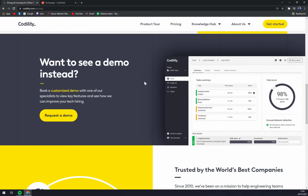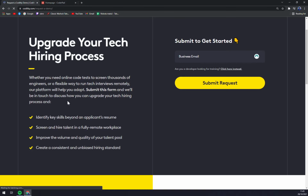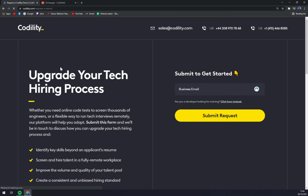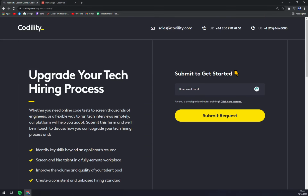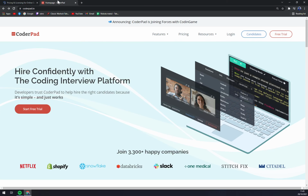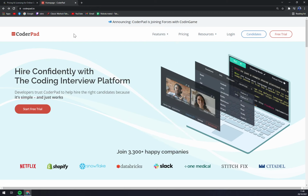You can also get a demo, but yet again, it's not that easy. You have to give them your account number, your business email, and all the other stuff. When we take a look at CoderPad, I like it more already. You can see that you are even able to integrate it with your software, and it's really simpler.